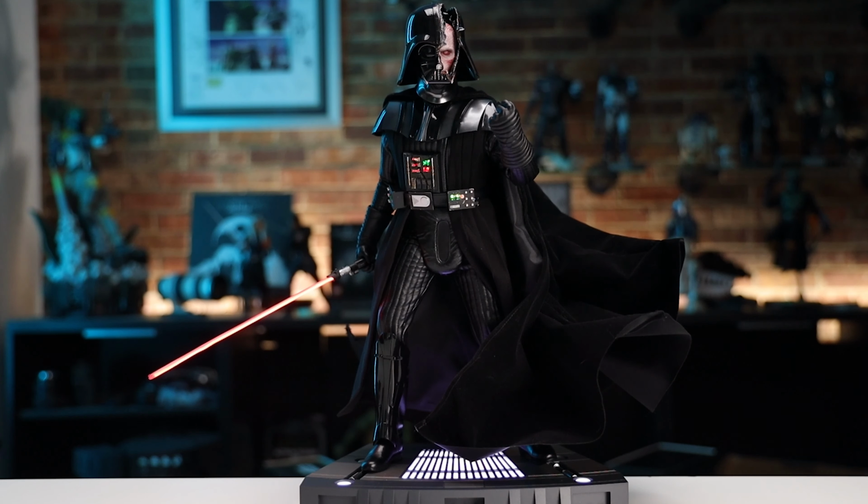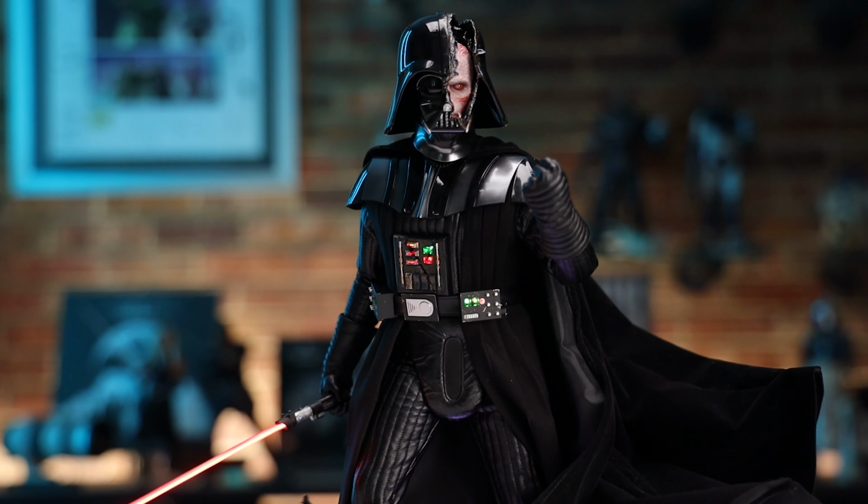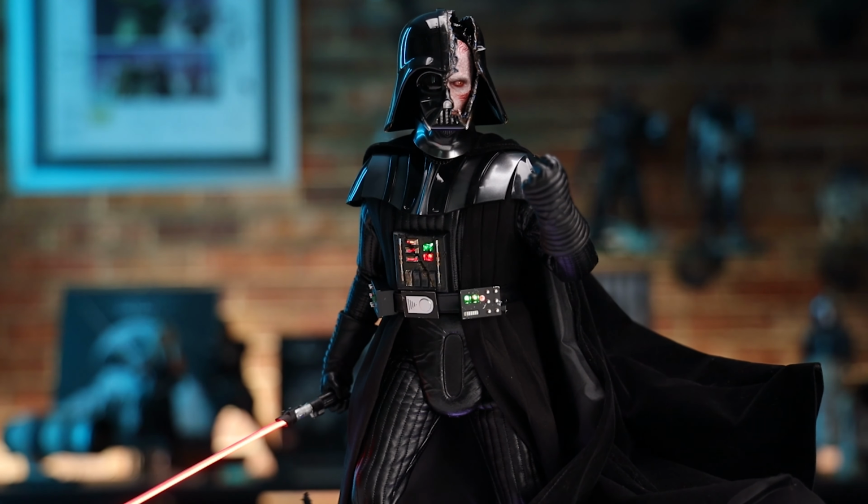I thought the Empire Vader was pretty good. I was very happy. I used to have the A New Hope Vader, but I got rid of it years ago. I thought the Empire one was the bee's knees, and it was great. The Rogue One Vader's nice. Obviously, that's been everybody's favorite for a while. Until the Return of the Jedi Vader comes out, this right here is the best. I'll say it.